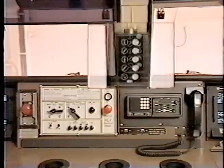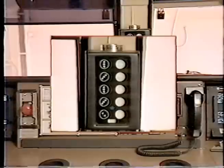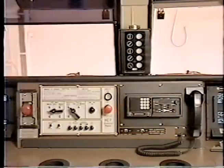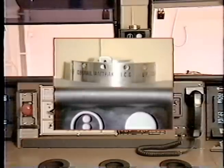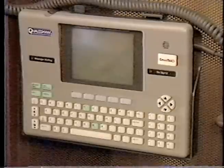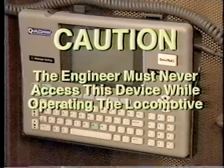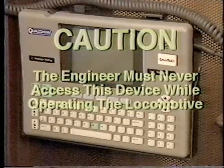The cab signal aspect display is above this console. This unit displays the cab signal aspect as received electronically from the track. There is a switch on the top of the display that must be set according to the cab signal territory in which you are operating. The Qualcomm Train Communication Controller sends and receives data. Caution: the engineer must never access this device while operating the locomotive.